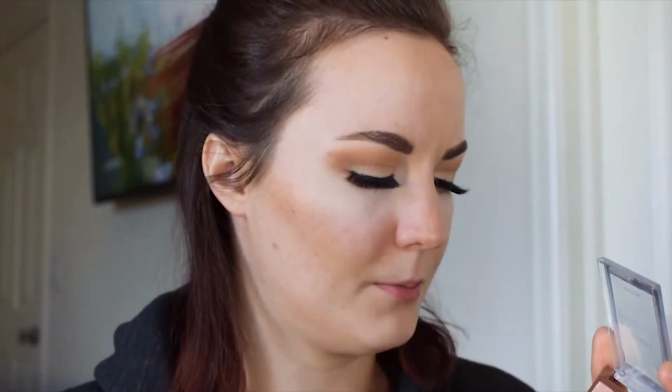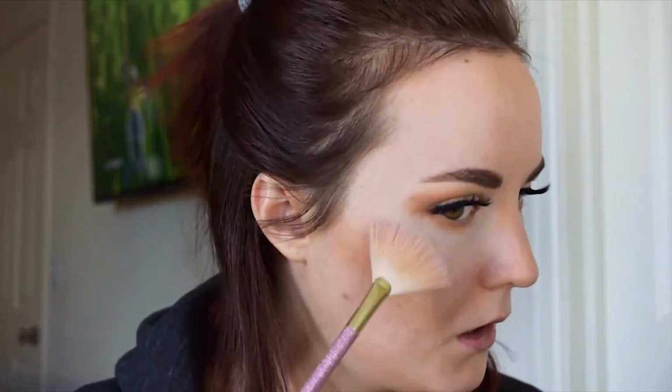Sorry, I'm just so paranoid that I'm not gonna be in focus. So I'm just gonna try it dry first. Because it is a jelly formula, it's really interesting. So I don't know if this is gonna be better applied with a finger or not, because it doesn't really look like it's picking up on the brush. You can kind of see it smearing the product around.